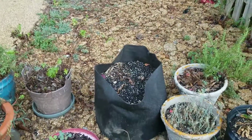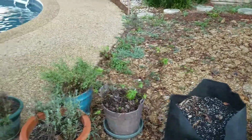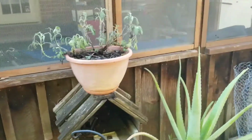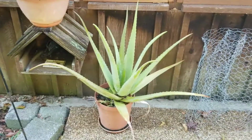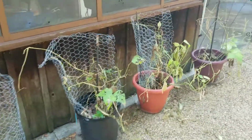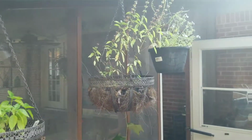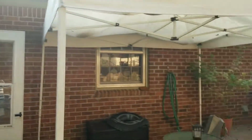That's a bag that I grow potatoes in. Not a good season for potatoes right now. And then I have some sage that needs some water, an aloe plant. It's really done well. It lives in the greenhouse in the wintertime, so it's a few years old. Some beans that are done for the season. Then more hanging herbs, basil, Thai basil, and then a flowering plant that I actually brought back from the brink of death. Another flowering plant.